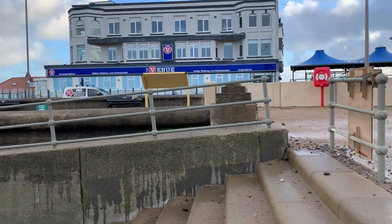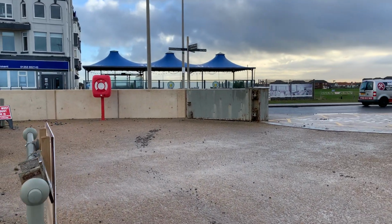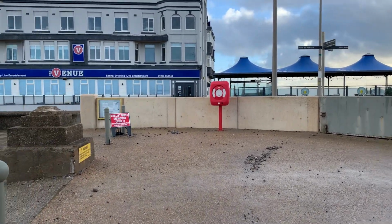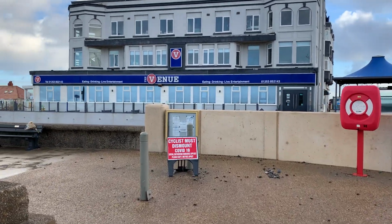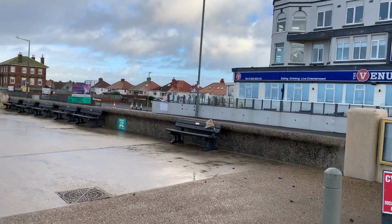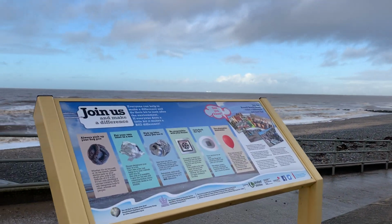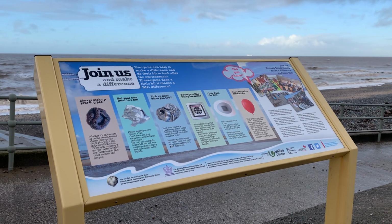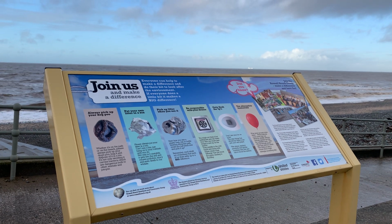So we're going to walk along the front, and then we're going to go down onto the beach and take a look at it. Because this beach is a very lucky beach. It's looked after by the Rossall Beach Residents and Community Group, and they provided these sign boards which you'll find across the front of the seawall.